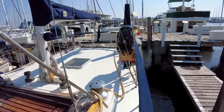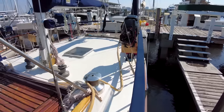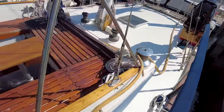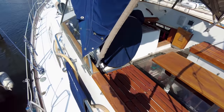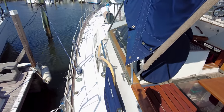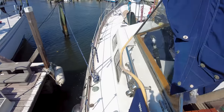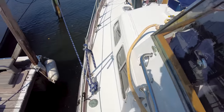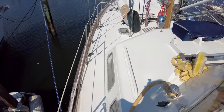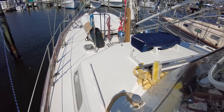All right, guys, I just stepped aboard and this is a big center cockpit ketch here. We've got the aft deck back there, the center cockpit here, and then we're gonna go forward first. As with all of these tours, let's go ahead and go forward. First thing I notice, good handholds going forward. I believe these decks have been recently redone and repainted, so they look pretty good.